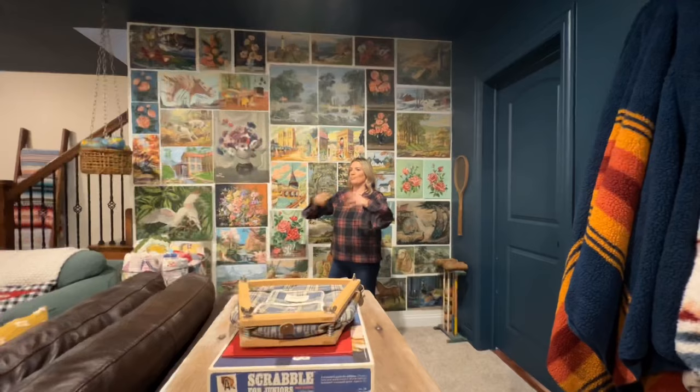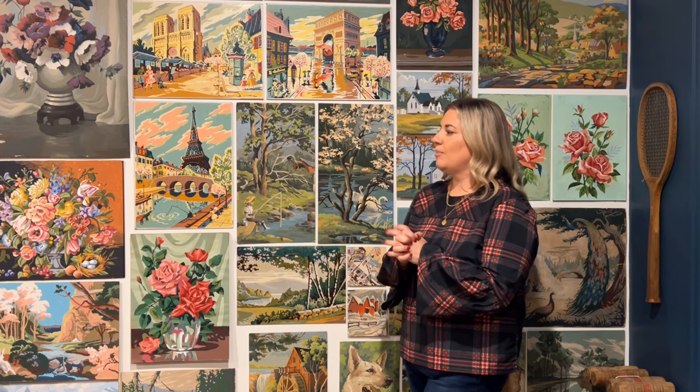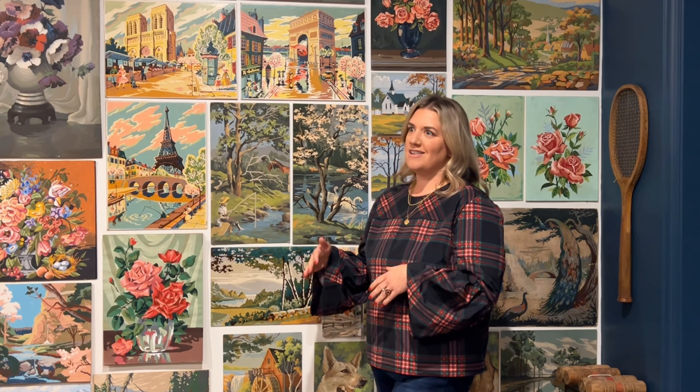I prefer them without the frame, so a lot of times if I'm buying from a vendor, I'll ask if they'll take less if I don't buy the frame. Anyway, I've probably been collecting them maybe 12 years. I started a little wall at our old house and was just waiting to collect enough once we moved here to get a big wall filled.